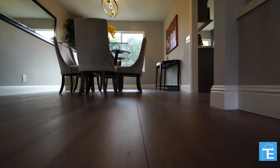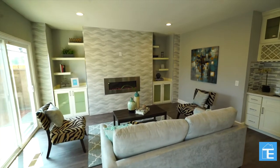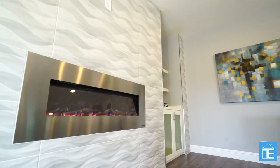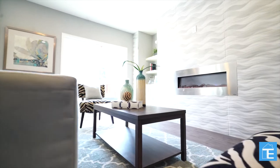Upgrades galore in this house with polished laminate flooring, LED recessed lighting throughout, a show-stopping electric fireplace, new double pane windows, and skylight.